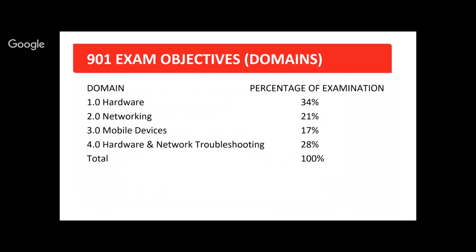Now, the 901 exam objectives focus on 4 primary areas. And the first is hardware. This is where we're going to be looking at how to put a physical computer together, how to break it down, and how to troubleshoot anything that might go wrong with it.